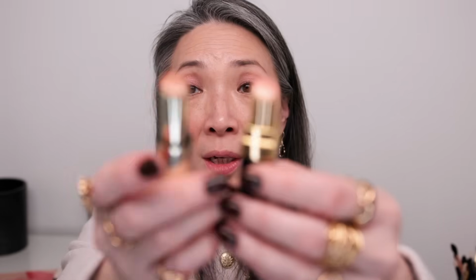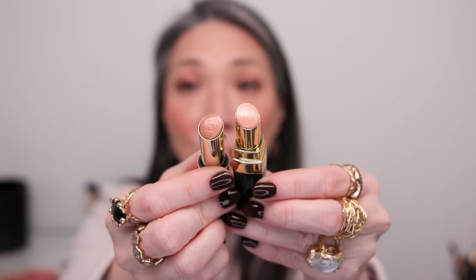You know what? Sarah Creole just sent me some of their solid lip balms, and the shade Intuition, I'm gonna swatch it right next door here. You know what's interesting? Okay, sorry. So here is Peachy, here is Intuition from Sarah Creole. Very, very similar. I think the Sarah Creole is a little bit less yellow gold, and it has a little bit more peachiness to it than the Chanel.